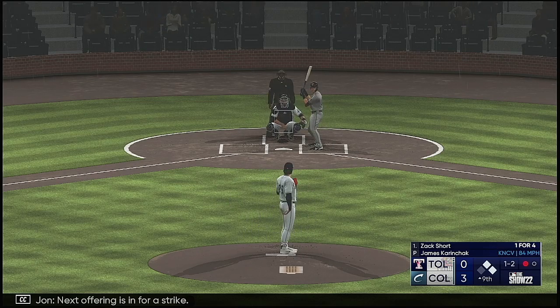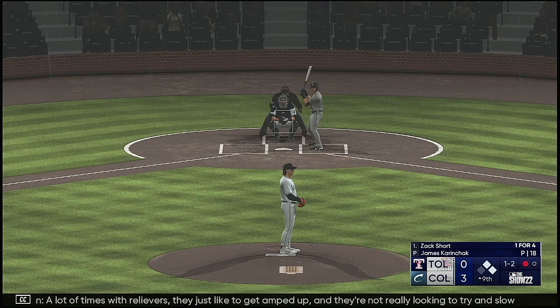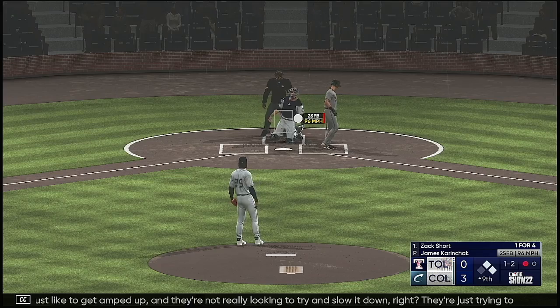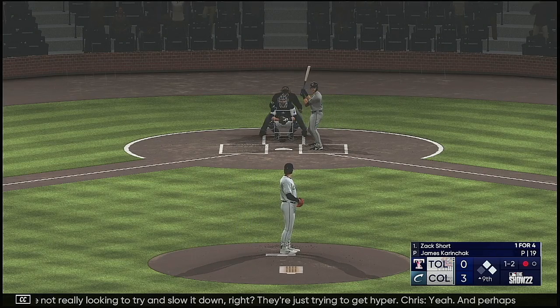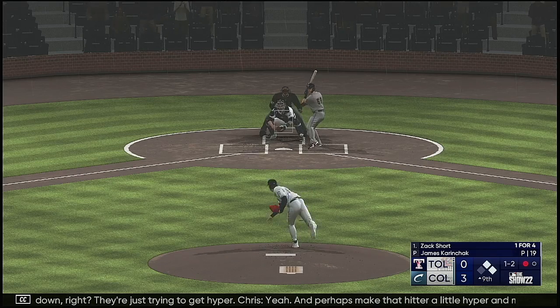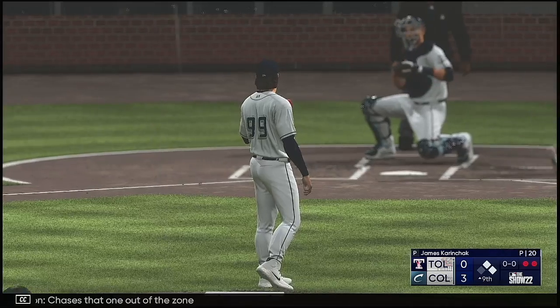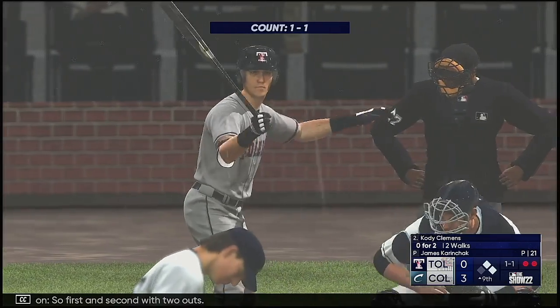Next offering is in for a strike. A lot of times with relievers, they just like to get amped up, and they're not really looking to try and slow it down, right? They're just trying to get hyper. Yeah, and perhaps make that hitter a little hyper and make him more aggressive, and that way, when they put a wrinkle, change speeds, he's out in front just a little bit. Chases that one out of the zone. Two gone. So first and second with two outs.